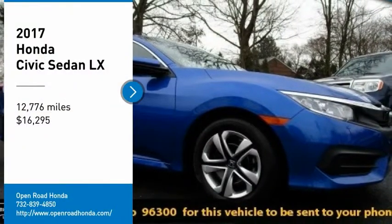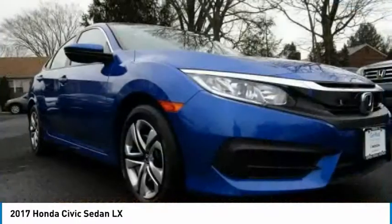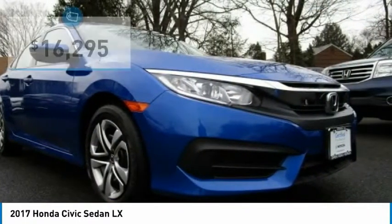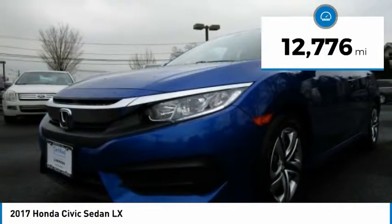Come test drive the 2017 Honda Civic. Practical, awesome gas mileage, and incredibly reliable, and is priced below $20,000. This vehicle has less than 15,000 miles.